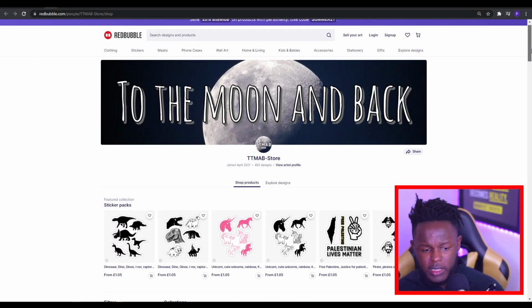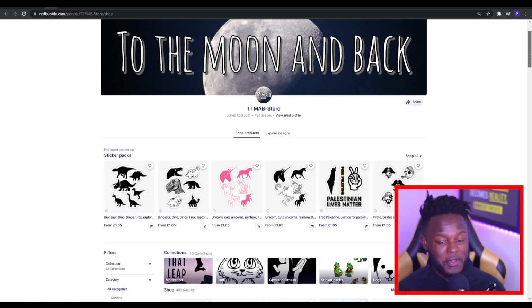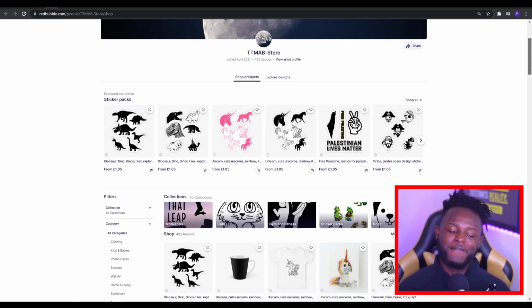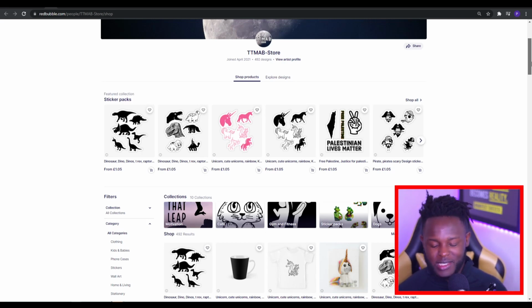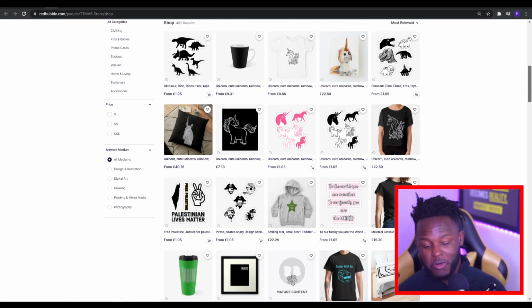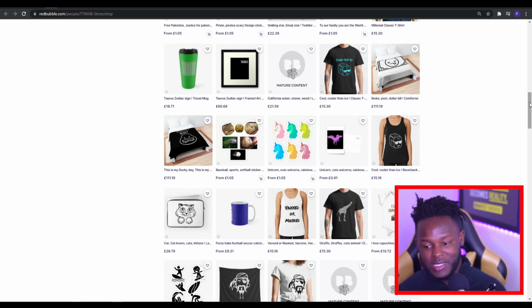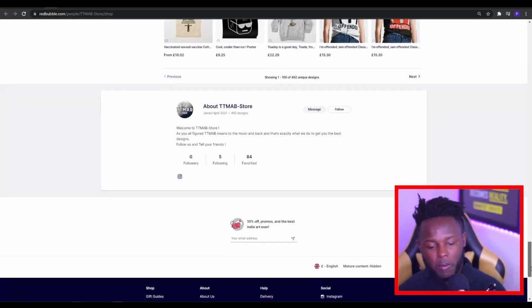And then finishing us off today, we have the moon and back. Nice banner, nice logo, nice theme to the whole store, if you ask me. 492 designs from what I can see here, featuring a featured collection of sticker packs, which is always great to see. And I noticed I said featured quite a few times there. Nevertheless, they have more collections there, and then more really cool looking sticker packs and designs from their shop. A lot of these designs look like Vexel style designs, so if this person's using Vexels, shout out to them, because the designs look pretty cool.